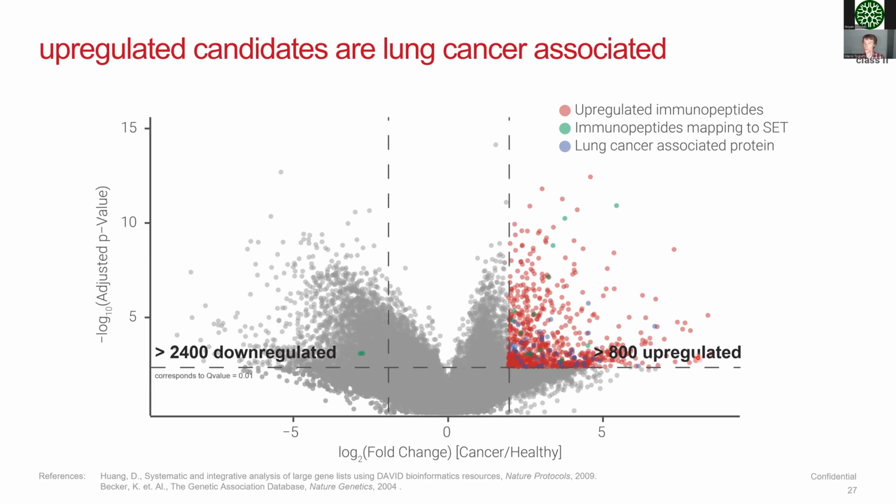What I would like to focus on is the protein set. Here, the peptides mapping to this protein are depicted in green, and we have only 2 that are downregulated and a number that are upregulated. Again, showing the complexity of the immunopeptidome, because if one protein is overexpressed, it doesn't mean that all its peptides will be overexpressed on the HLA because of the different processing machinery that is required as well.